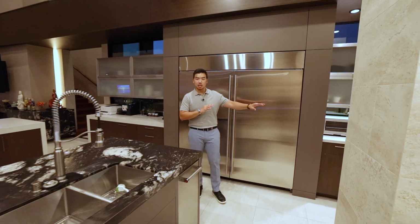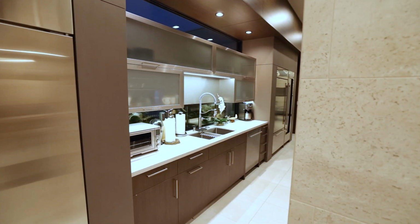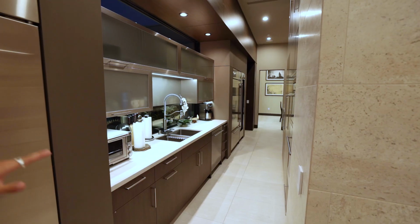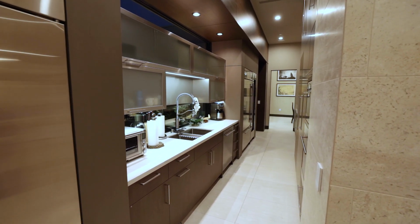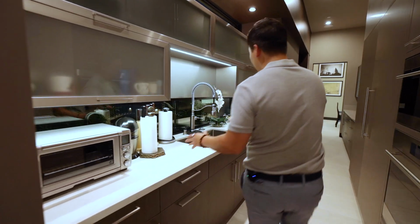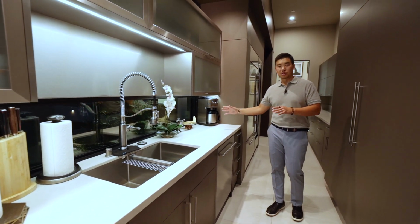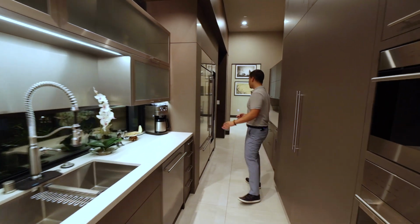Down this way is the prep kitchen. Now, of course, you see the European style cabinets, which I love. They have the full-on sink, dishwasher, double oven, and they even have a little glass here where you can see the outside while you're prepping. Now, obviously it's dark out now, but usually during the day, it's a kind of a nice touch.